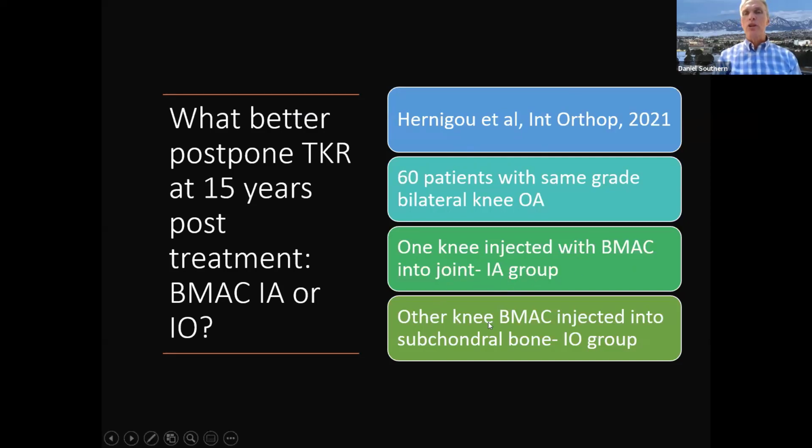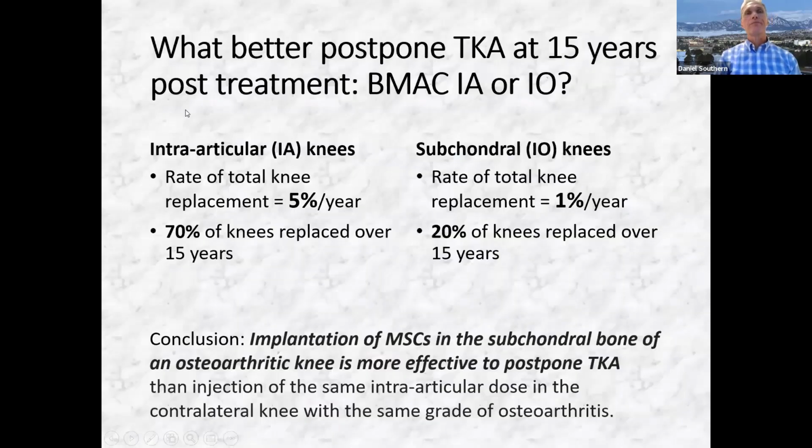The other, he drilled into the bone beneath the cartilage. That bone is called subchondral bone. This is called the intraosseous group. So one, he just injected stem cells into the joint capsule. The other, he drilled into the bone beneath the damaged cartilage areas in the knee and injected stem cells. And this is what he found.